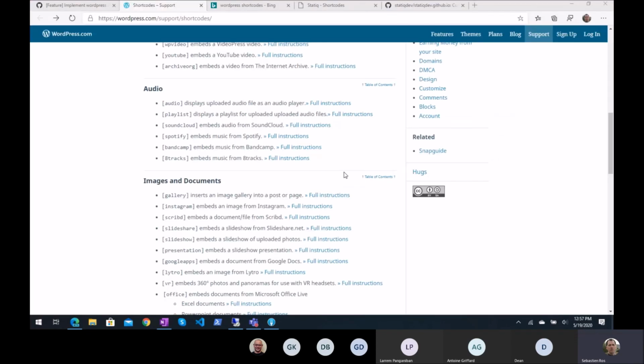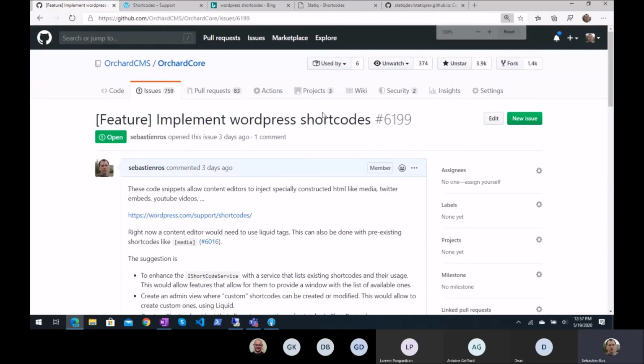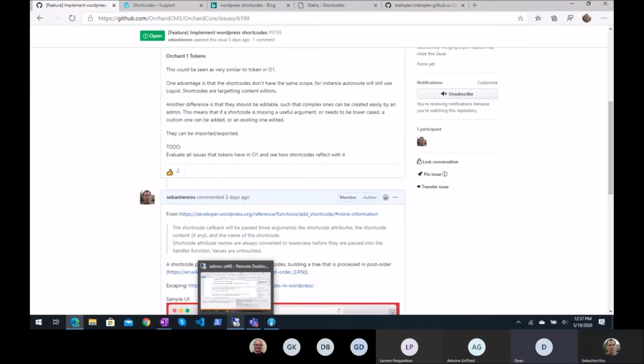Feedback, questions, comments? Don't do that. Yes, do it. Don't care. No, I like it. I think it'll add a lot for our content editors and add a lot of flexibility that you can't quite get with the WYSIWYG editor at the moment.